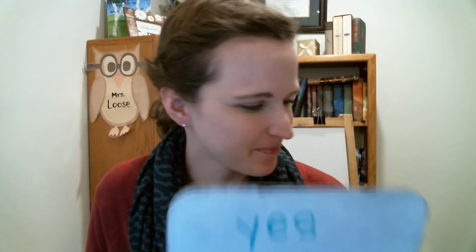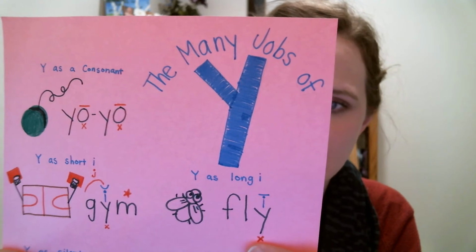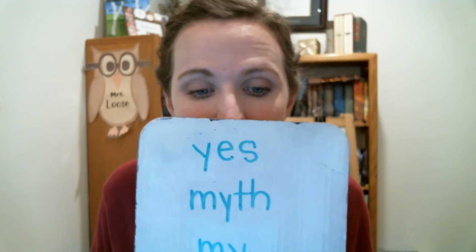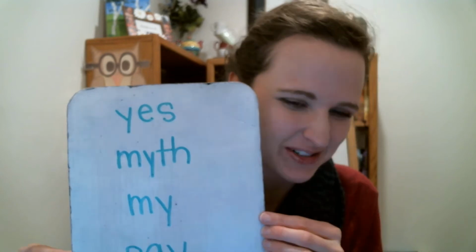Aren't they fun? Okay. This one will follow the rule that says if there's no guardians, it's a long sound. This time it's going to be a long I, like in fly. Okay, so we're following this rule. The word is my. Did you get it? How are you doing? I hope you're doing well.